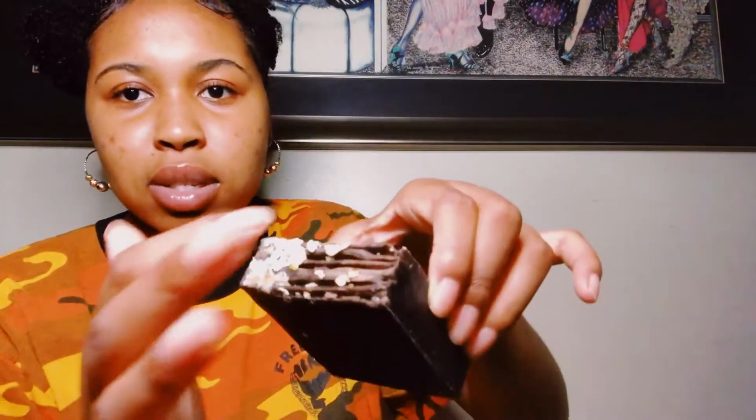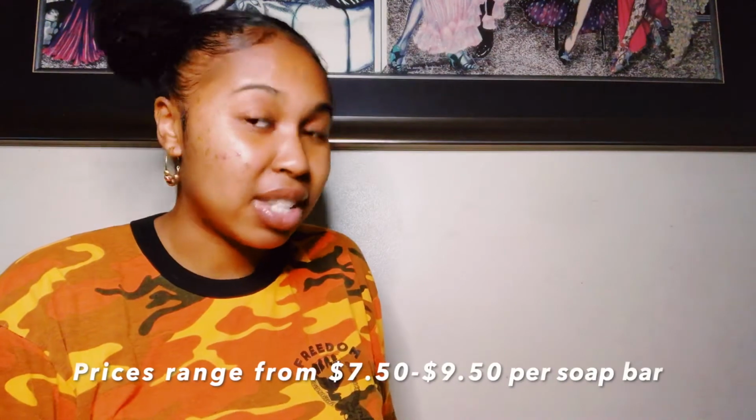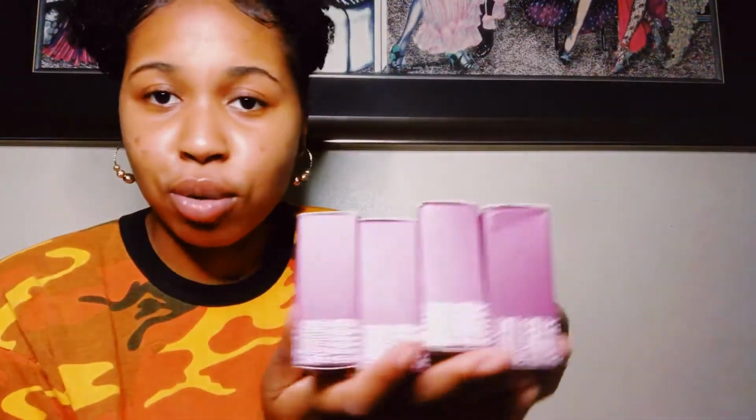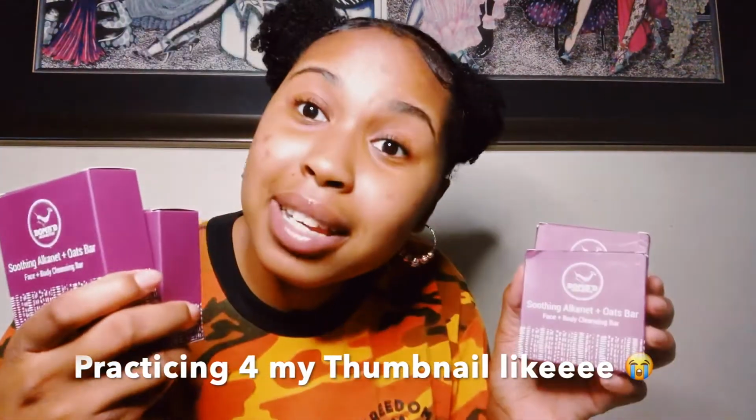This is how it looks. It's like black, and then it has the oats on the side at the end. So yes, I love it. These soap bars are also on the little pricey side. They're about $8.50, $9.50 for one bar. Yes, one bar. But they are quality products, and I'm sure it'll make a difference for you, especially if you suffer from eczema like I do. They really make a difference. So I actually have four of these Soothing Alkalinate and Oats bars. I'm planning to give one to my younger cousin too, so that's why I bought a lot. But yes, I have four of these.